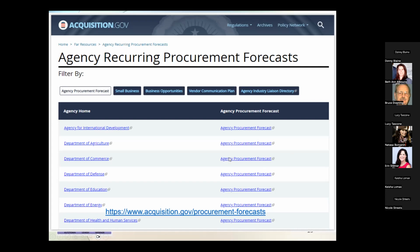So, they may have procurement forecasts for buying goods. They might have procurement forecasts on a particular program where they'll need consultants. So, you're not going to find it always in here, but it's a good place to look for opportunities in the future.